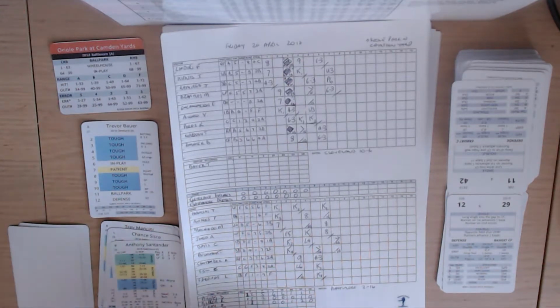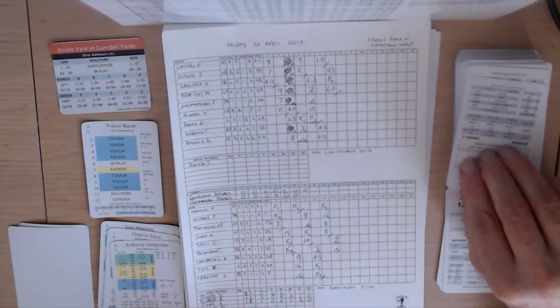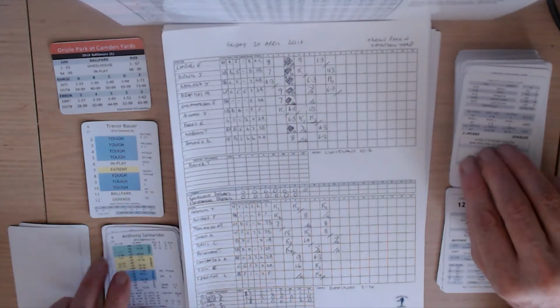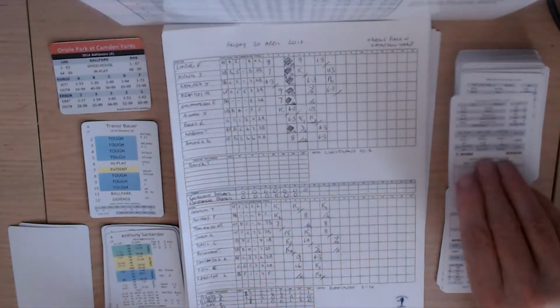Anthony Santander now comes in, trying to sneak up the order. And on first and second, he's an F bunter. And this is something I've got to actually get used to, whether the bunt... no, the F is the worst one. So he's not going to bunt, he's going to swing away.